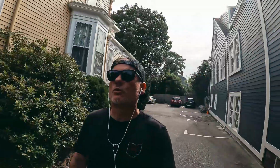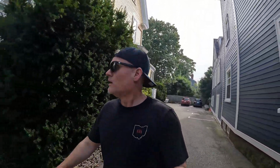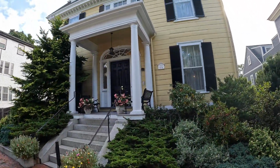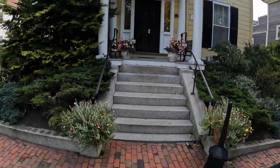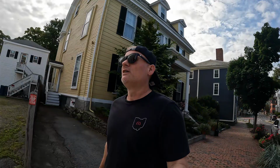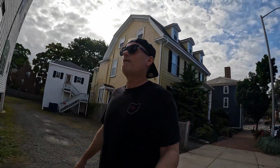One of the things I'm doing this morning is going out, checking out the architecture all by myself where everybody gets ready. There's a lot of historic buildings. This is where we're staying, on the third floor. This is the John Peabody House. John Peabody was a merchant in Salem. It was built in 1868, I believe.